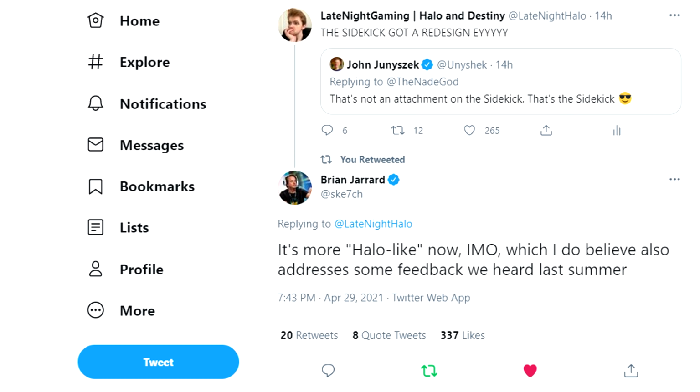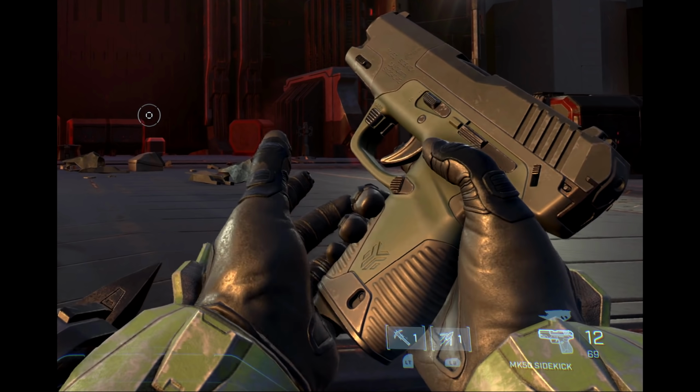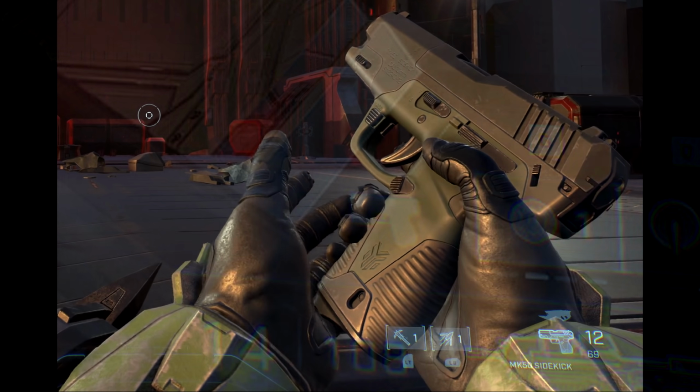Some people noticed that the sidekick pistol looked a bit different on the HUD. Speculation was at first that this meant the game must have an attachment system, but 343 was quick to confirm that this wasn't the case. The sidekick got a new, more Halo-y model following community feedback. The silhouette of it kinda reminds me of a USP-45 from Call of Duty 4.